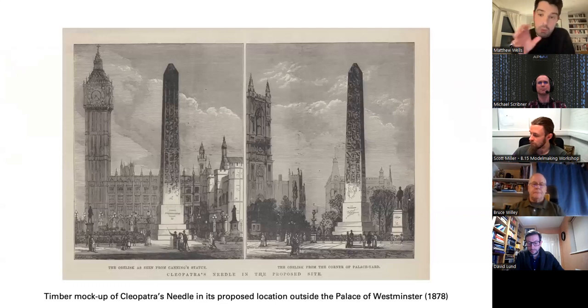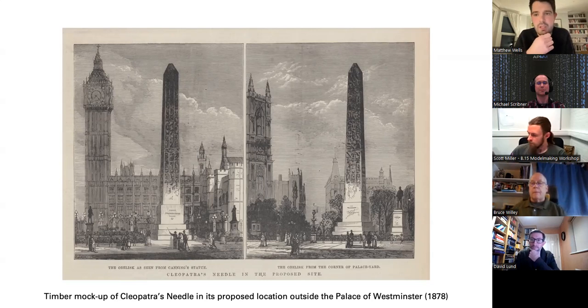And just to say again, there's this question of scale. There are also models being made at 1-to-1. We think of those as mock-ups, but this is a model. There was a 1-to-1 timber mock-up of Cleopatra's Needle, an ancient Egyptian sculptural object that was taken from Egypt by the British and sailed by boat to London, where, whilst it was en route, a one-to-one mock-up was placed in Parliament Square, right in front of the Palace of Westminster, to see its effects urbanistically within the site.